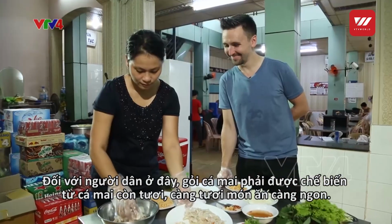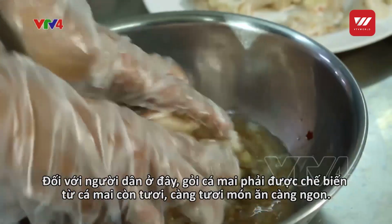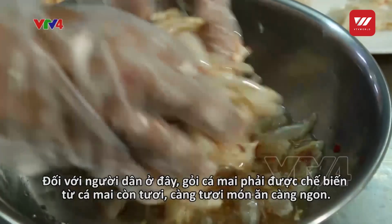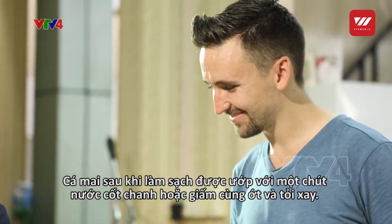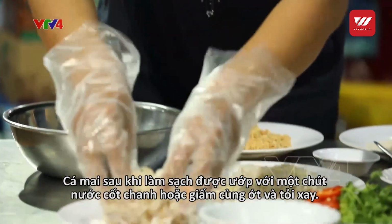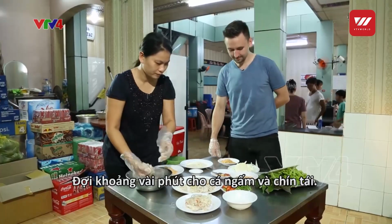For locals, the best goi kamai is when selecting the freshest my fish, even while still alive. The fresher it is, the more delicious the salad will be. My fishes are marinated with some lime juice or vinegar and some minced chilies and garlic. Wait for a few minutes as a way to make it half cooked.